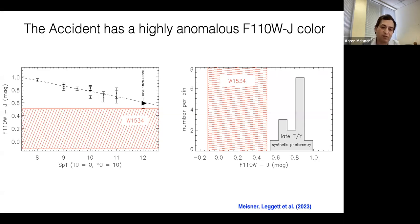There's this interesting linear trend that you see, that for most other Y dwarfs, they're getting bluer and bluer in this color as you go to colder temperatures, so later spectral types. That's what you see on the left. And then the accident is just in a totally different ballpark here, being much bluer, although with big error bars due to the blending that we had to deal with. So this is really hinting that maybe something is unusual about the near infrared spectrum as well with the accident.